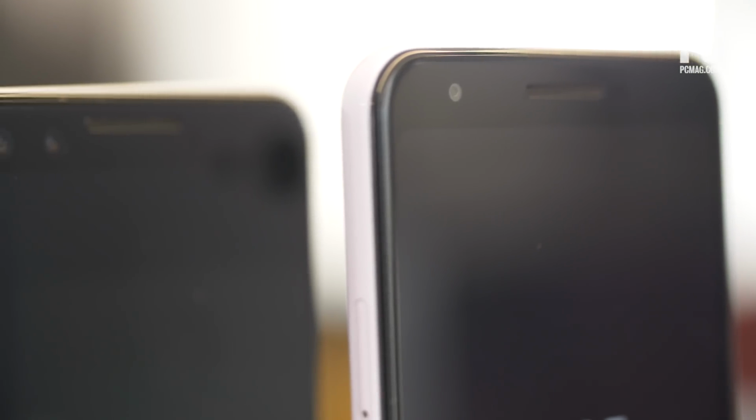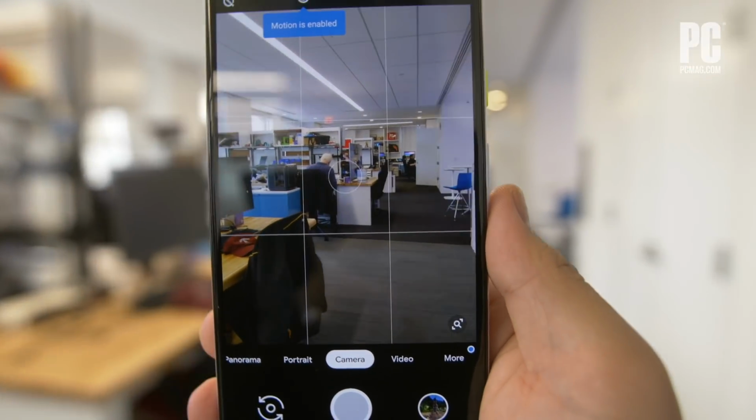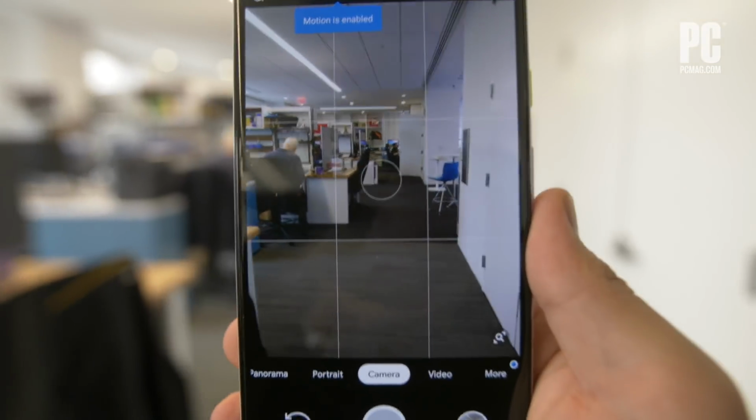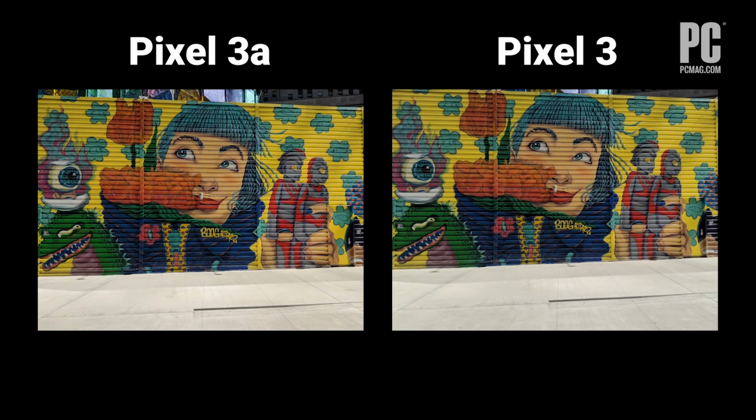The Pixel 3a only has a single 8-megapixel lens with an f2.0 aperture, while the Pixel 3 has a pair of 8-megapixel standard and wide-angle sensors. The Pixel 3a is also missing the visual core chip you'll find on the Pixel 3. That being said, Google is a master at software post-processing, and the difference between the images on the 3a and 3 are negligible. In bright light, the Pixel 3a performs beautifully.